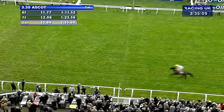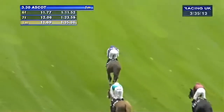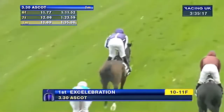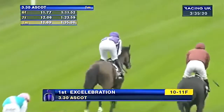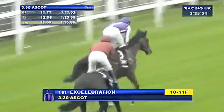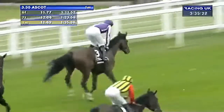Cityscape was 2nd, Elusive Kate was 3rd, Carlton House, Side Glance, Sovereign Debt, Indomito, and last of all was Most Improved. In any other era, we might have hailed him a superstar already. Now we can hail him a very, very good horse indeed. Excelebration has sauntered away with the QE2.